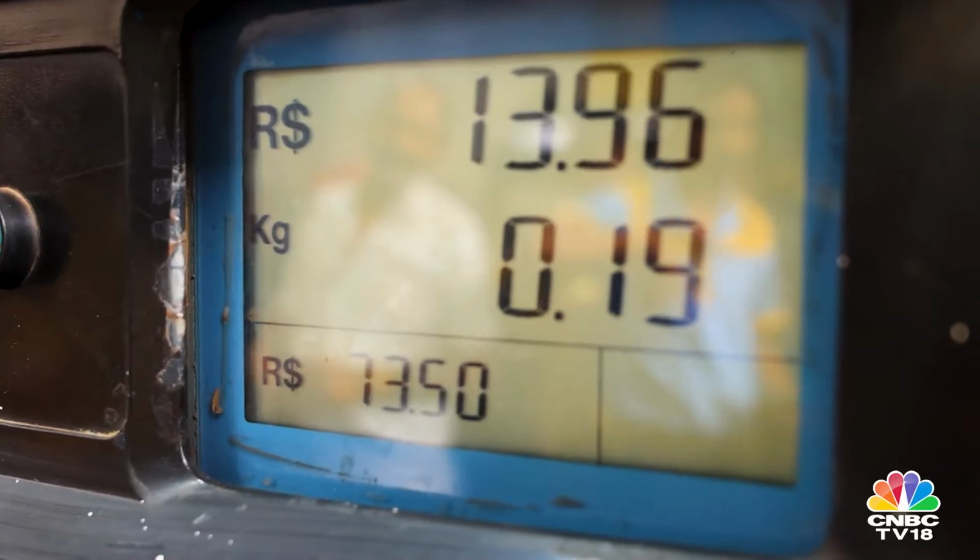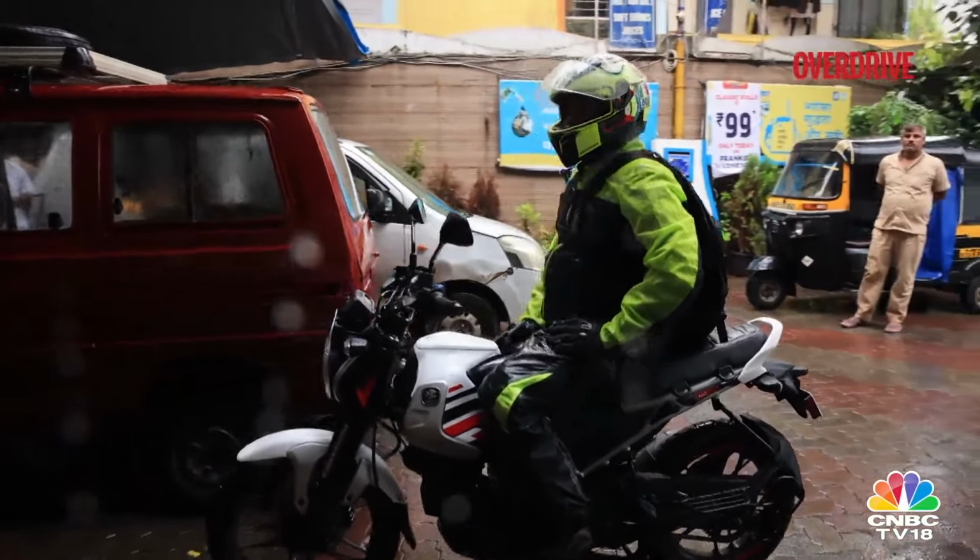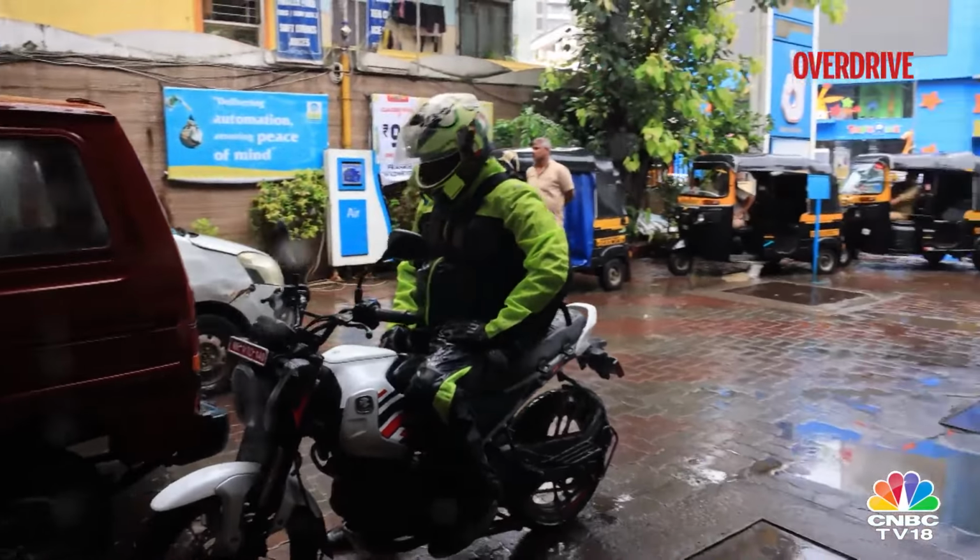Not so sure if this would be the case in the months to come, when the bike has been around for a while and people are used to seeing them about the place. So there's the question about that.